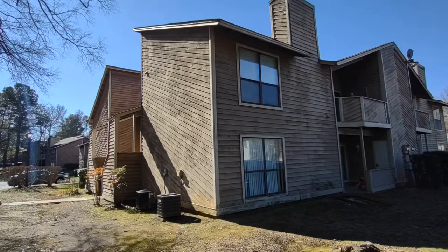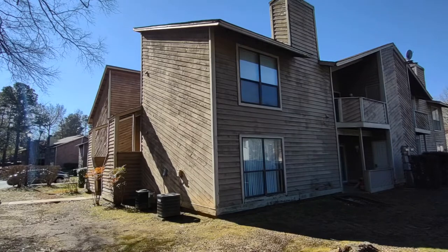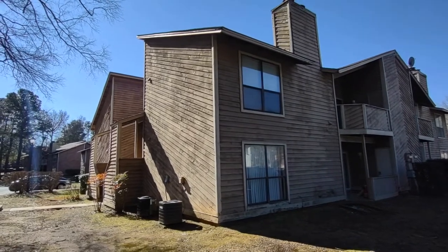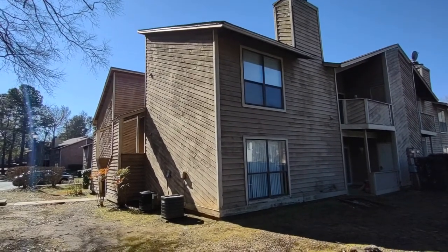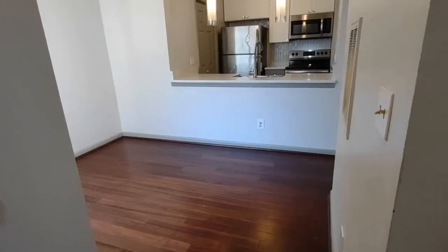Hello and welcome to 4424 Unit E, Sharon Chase Drive, a two-bedroom, two-bath condo in the Charlotte, North Carolina area.